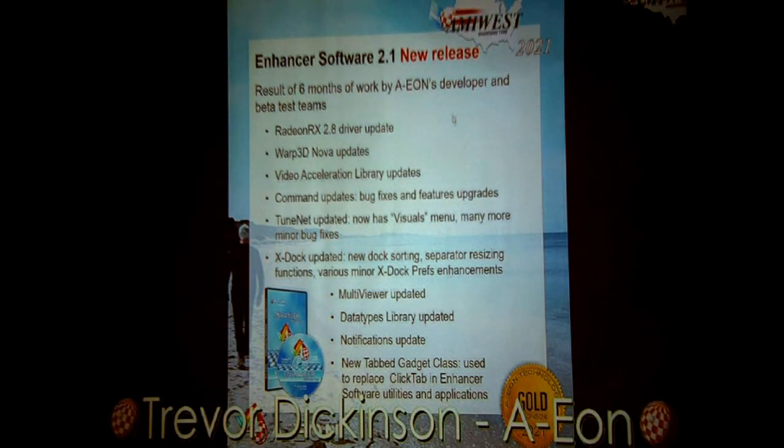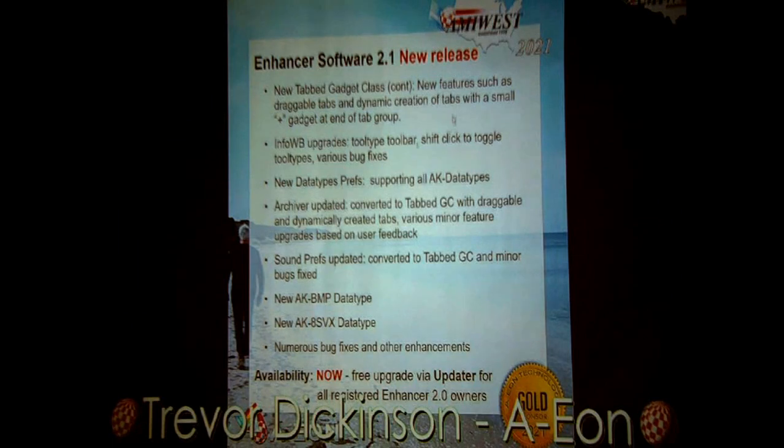I think the Aeon server is going to be hot this weekend with almost 1,000 Enhancer customers already. I can see the servers being pretty overloaded. So if you're an Enhancer customer, go and download your free 2.1 update. And if you're not an Enhancer software owner, what are you waiting for? Go and get it.